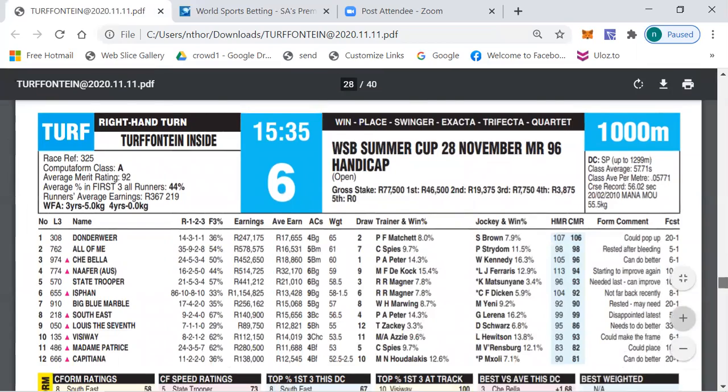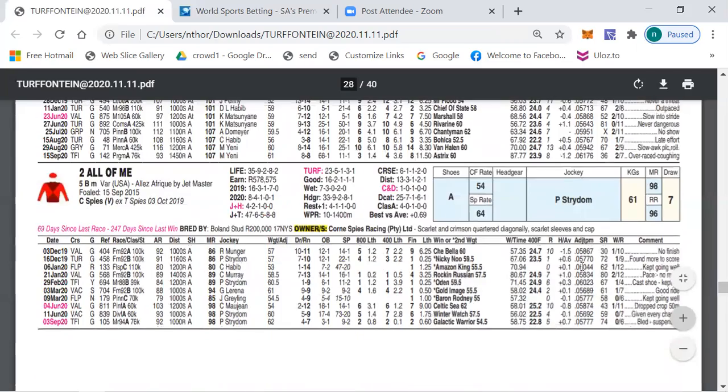So here in race 6, my first selection is number 2, All of Me. This horse has run against far stronger company, beaten by Celtic Sea by 9 lengths. You can put Celtic Sea in this race, he would probably win by 20 lengths. Also, as I said, All of Me has run against stronger. Last time out it ran against Galactic Warrior, and wasn't disgraced in going down by just under a length. This has had a short rest, but I'm sure Pierre Stradom wouldn't have taken the ride if this horse wasn't fit and well. So my choice, number 2, All of Me.